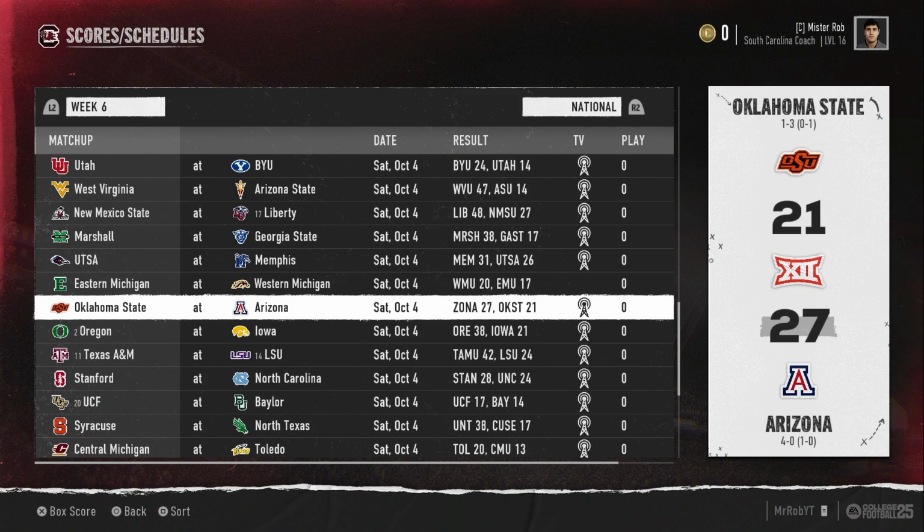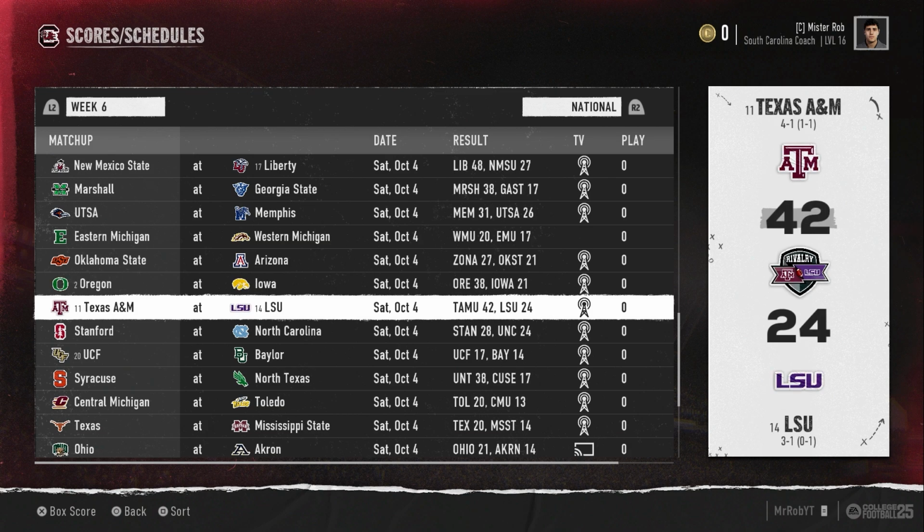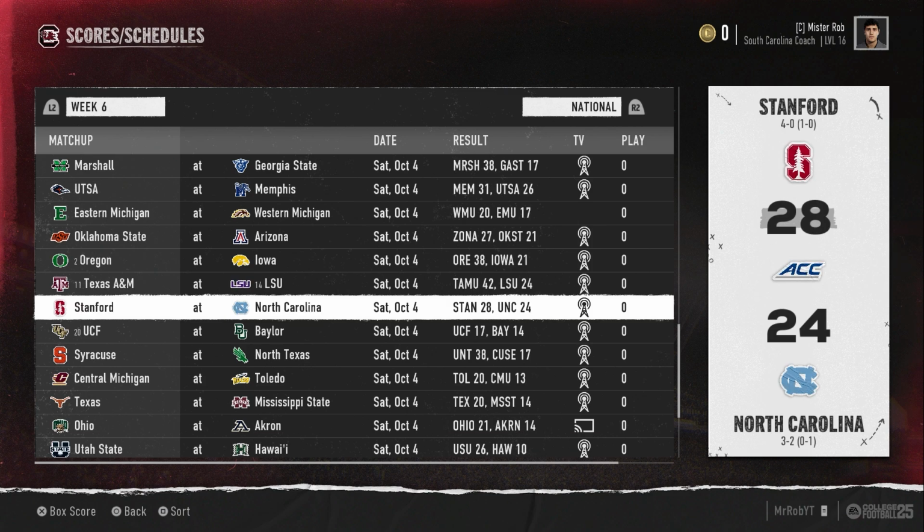We see Arizona in the Big 12 stay undefeated. They knock off the Cowboys, as they have not had a good season. Remember, Oklahoma State was a playoff team last year. Oregon stays undefeated. They beat Iowa. Then LSU drops to Texas A&M. A big game in the SEC goes the way of the Aggies. We'll see LSU next week.